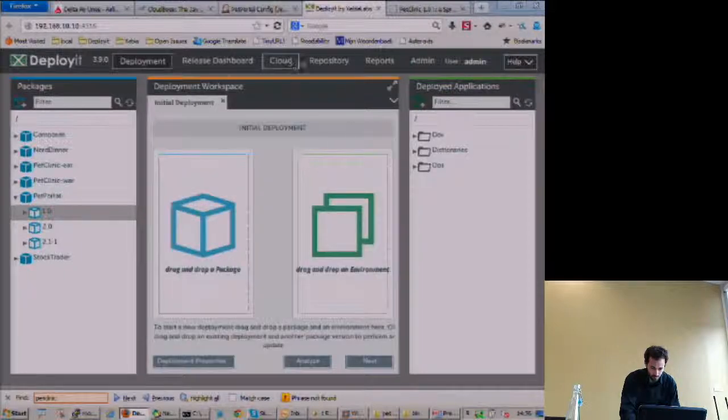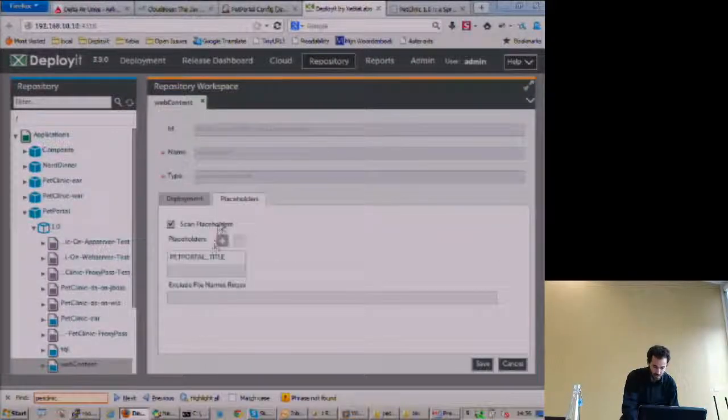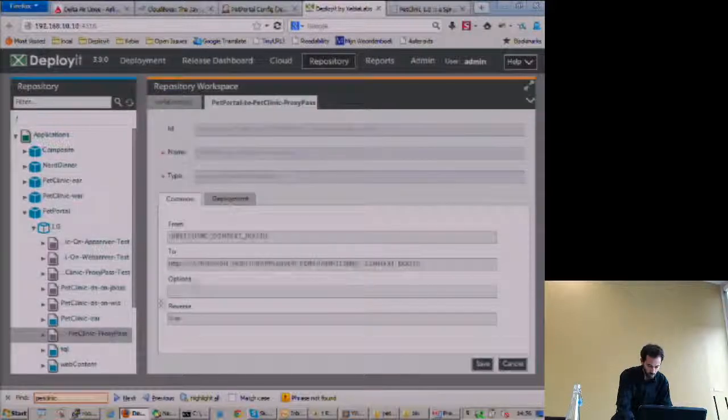The only other thing I wanted to point out, two more quick things. I did say something about trying to push an environment-independent package through the system. And of course, we can only do that if we can handle the invariable differences between environments. So we can see here, for instance, that deploy allows you to tokenize essentially everything. Nothing magical about that. I'm sure you all do that a million times already. Here we have a token in the web content. We also have a token in the proxy pass definition, I think. In fact, we have a whole couple of tokens.